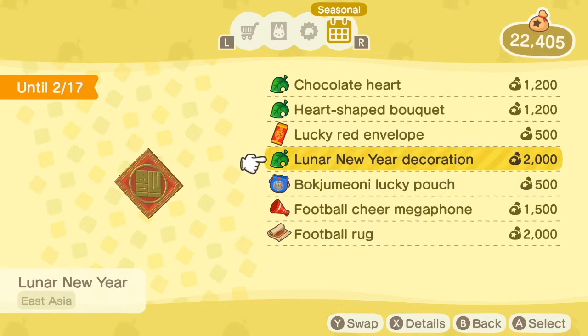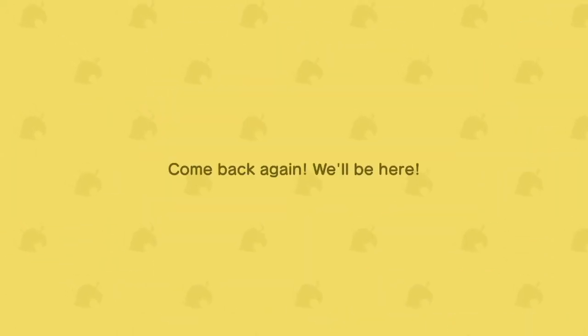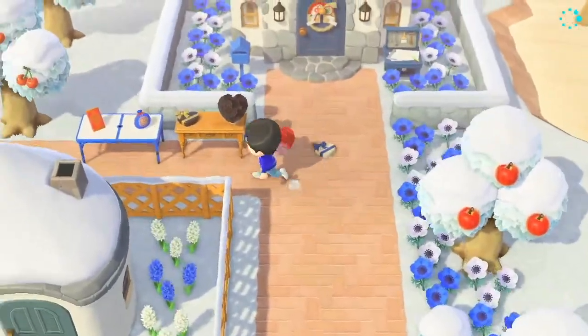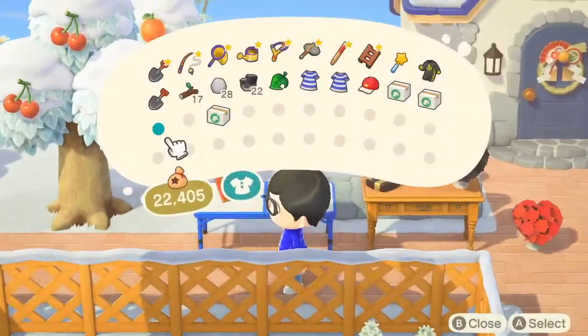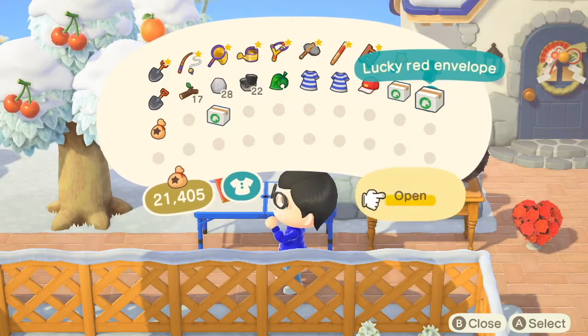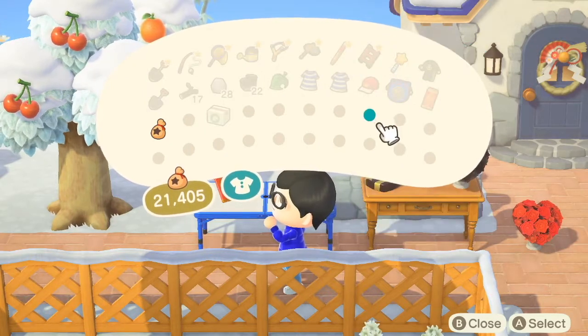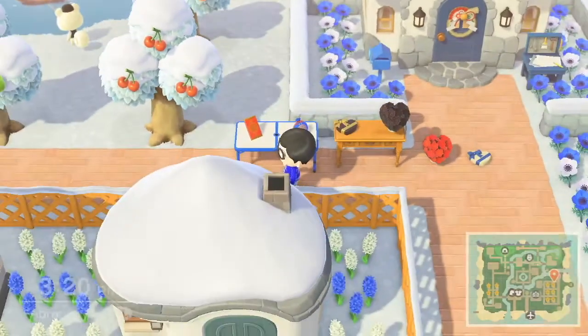So here we have the Lunar New Year decoration, the lucky red envelope, and the, I am not entirely sure how to say that, the Junmayoni lucky pouch. I probably butchered that. So yeah, pretty cool, having these items that were generally kind of region-locked before, available everywhere, and they actually have a special feature. So if you take money, and either the little envelope or the lucky pouch, you can actually wrap up money and then give the money to a villager.